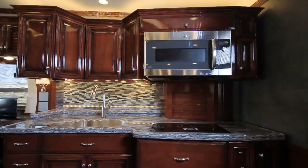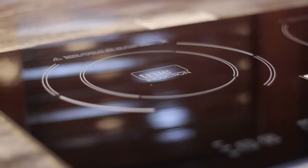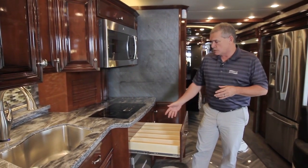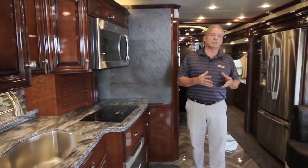As we step back into the galley area, new for this year, we've gone to what they call the touchless faucets. A lot of the coaches you're going to see now, we're going to have the induction cooktops. This is an all-electric coach. This floor plan offers a nice appliance garage to hold all your stuff, plus all your silverware drawer. Again, just trying to use as much functional storage as we can.